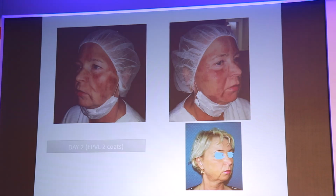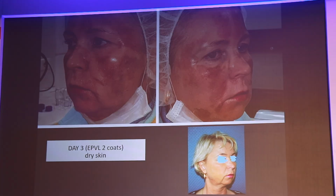2 coats, it's peeling like this at day 2. So it is much stronger already, 2 coats. You imagine 3 coats, what it will give. It will give very deep peeling. But anyhow, as you can see, thanks to the combination of both, we already have much less sagging and much less fat on this area.